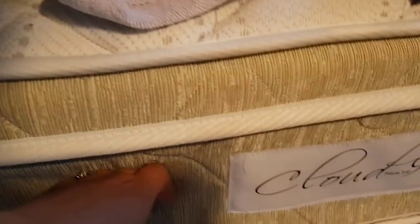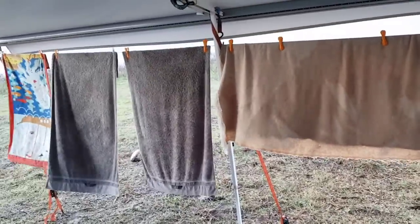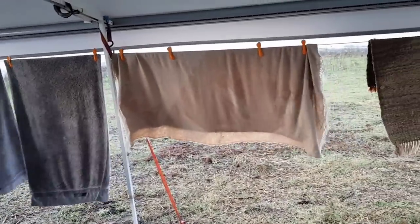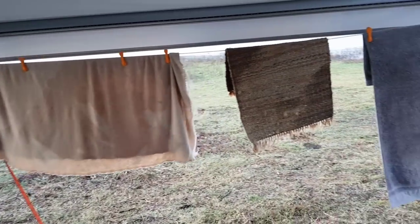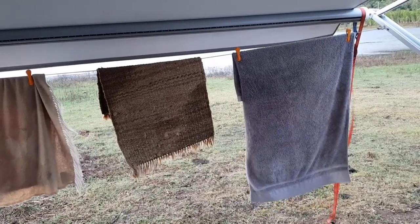The end's a little bit damp, so when we get the opportunity, we'll pop that out in the sun, but it's really just the end. I think it's actually not too bad. Good to have a waterproof on all of your beds. And out here, we've just got all of our towels hanging out and my good blanket. Hopefully there'll be enough wind to get them dry. Then we'll give them a wash when we hit up a caravan park in Airlie Beach.